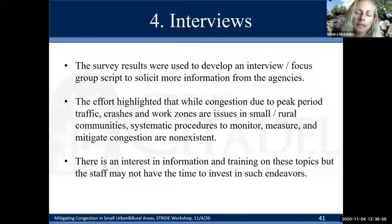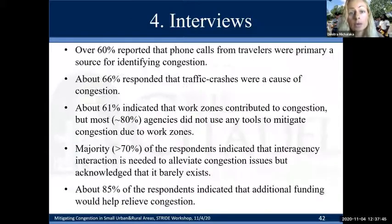We contacted them, we talked, and we had different questions, like looking more into the different congestion issues, and more into what training they receive and what training they need. But we didn't get much different information from what the survey had shown us. The effort highlighted that there is congestion, of course, due to peak hour traffic, and crashes and work zones are an issue. And of course, there isn't a systematic procedure to monitor, measure, and mitigate congestion in those areas. There was interest in training material, but they said that even if we have the training material, our staff don't have time to invest in it because there are so many things going on.